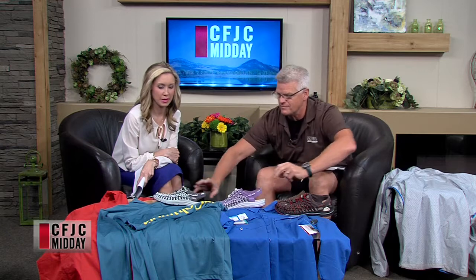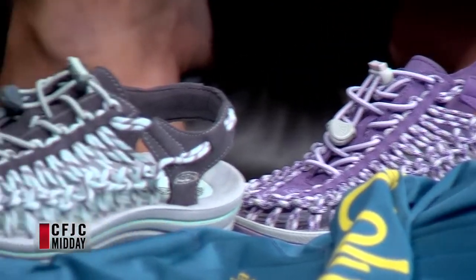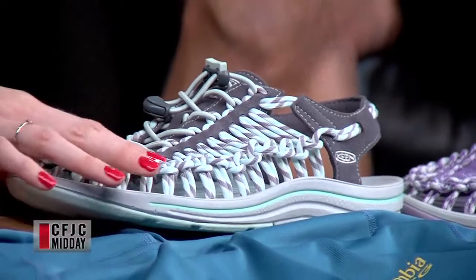And the shoes are pretty snazzy. I know you're wearing a pair right now. They're kind of neat, hey? They're made by a company called Keen, and it's called the Keen Uneek. These two here are the ladies' models that we carry at our store. It's a matter of preference for color. And then we have the men's also. One of them is actually a slip-on, and the other one is just your regular style.